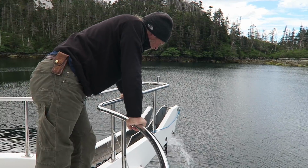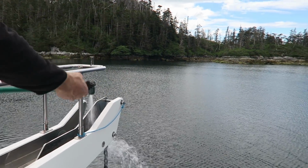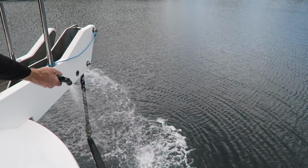Pretty cool. The next morning we got up and got ready to go. Here's Eric washing off the anchor with the anchor wash. There's a thin layer of mud that we anchored in.